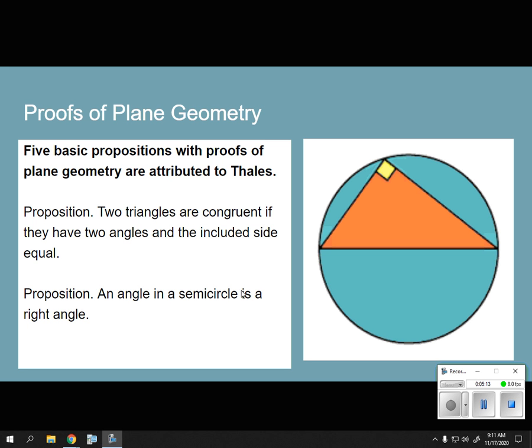And then he also proved that an angle in a semicircle is a right angle. And this is actually Thales' proof that he's best known for, because the other ones are kind of like, okay, I can get that. But this one is pretty deep, pretty interesting.